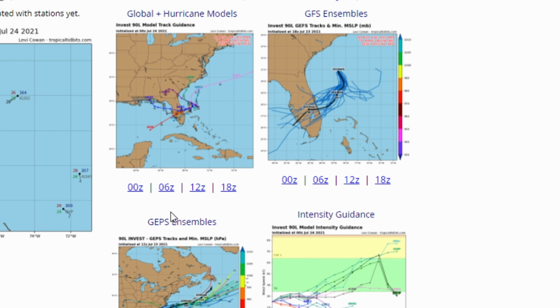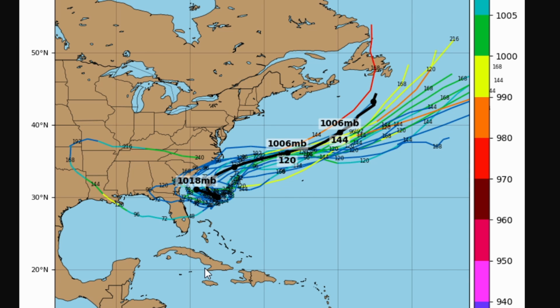But we can go ahead and look at the GPS and symbols, which a lot of these are headed into kind of a fish storm. We do have some that are heading to the coast, but definitely very weak. As you can see, 1,018 millibars definitely does strengthen into maybe a tropical depression or so at 1,006 millibars, but then it weakens as we get to very cool waters up north. But again, GPS is saying that this is going to be a fish storm mainly, but the actual model track guidance does say this is going to head into more of the Gulf region.